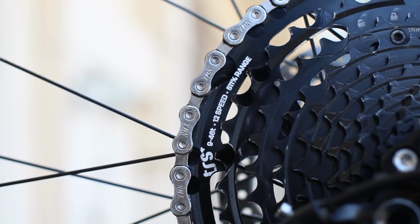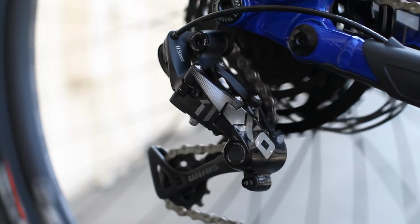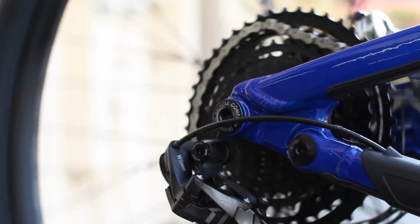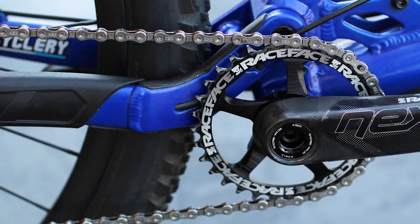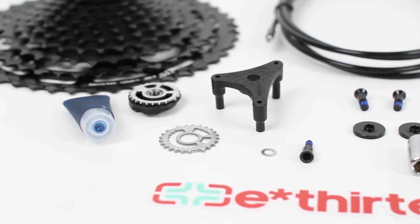Moving on to the chain. This should work with just about any chainring. For the optimal performance, we do recommend using a new E13 branded chainring. However, so far we've tested it on both the Wolf Tooth and Race Face chainrings, and they've been holding up just fine. Now to the installation of the conversion kit.